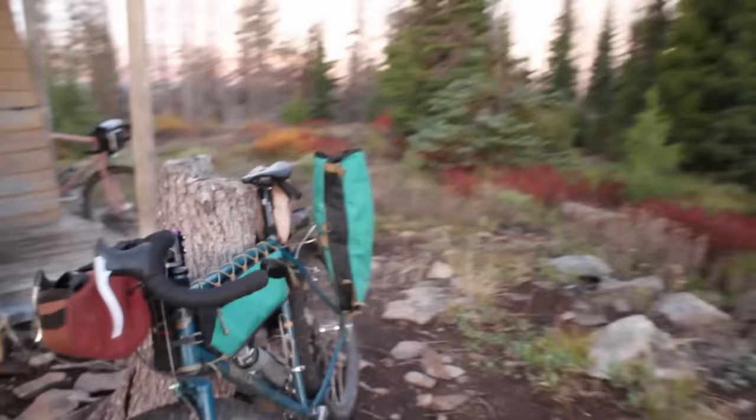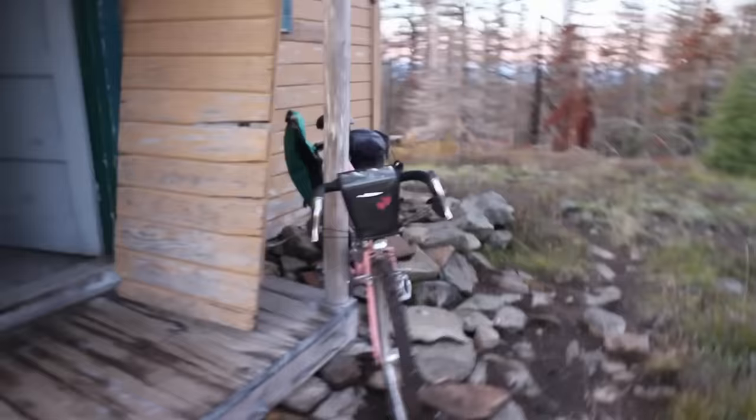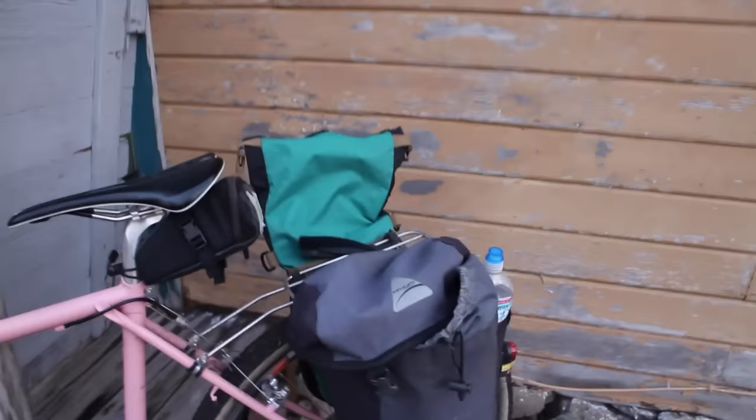Yeah, so the bikes have been holding up. The racks that I made have been holding up okay. I've got some ideas on things I want to change. Miss Cools' rack is still working pretty good too, but we're going to do a full rundown, maybe.